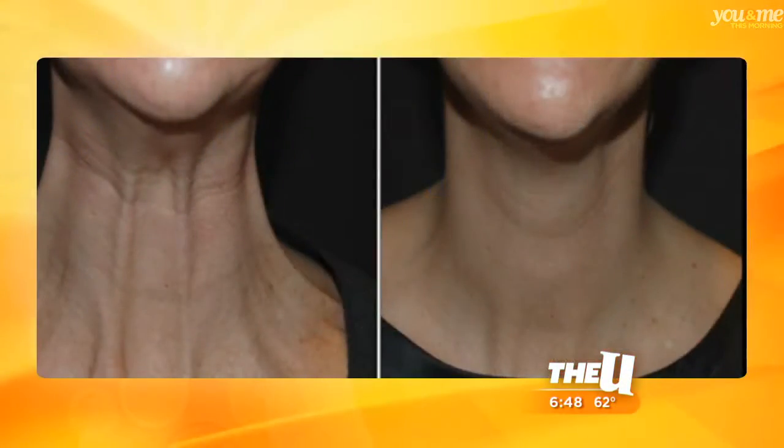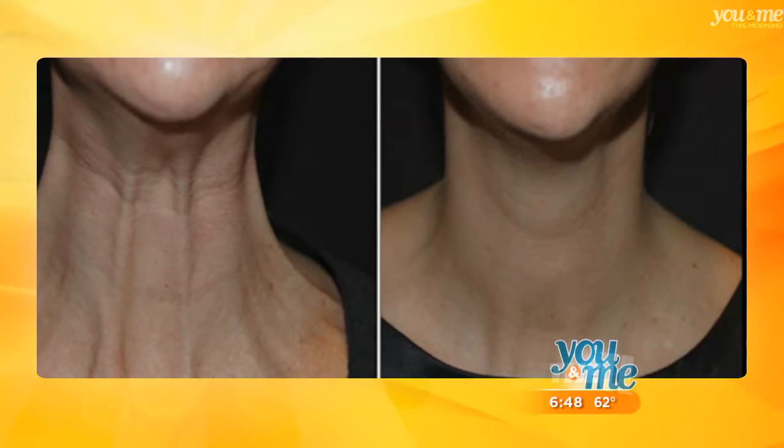So the first thing would be what we call the Nefertiti neck, which is where we put a little bit of Botox in your neck. I didn't think you could put Botox in your neck. Yes, you can. An experienced injector can do it, but you have to be very careful to make it symmetric. This is for the muscles that turn down, your platysma bands.